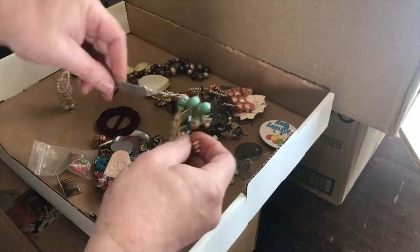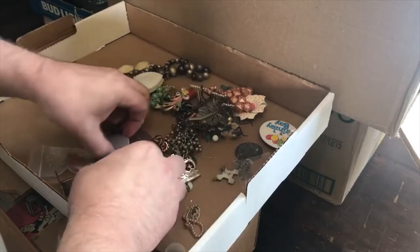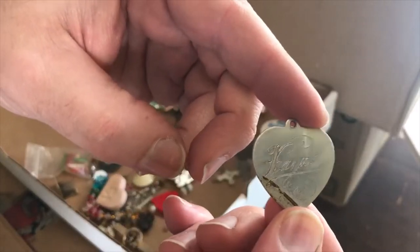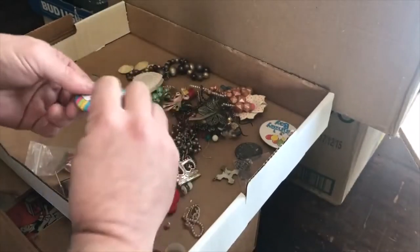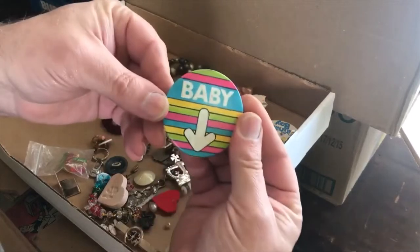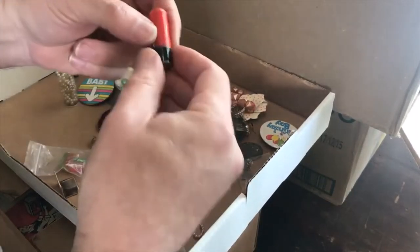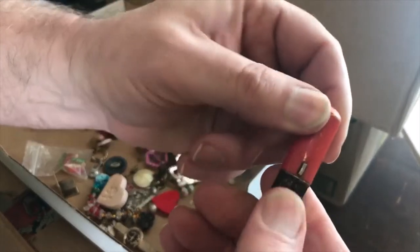Got a bracelet. Somebody loved a Wayne. Alright. Somebody had a baby. Alright, got a little mini lipstick by the looks of it. I'm assuming that's what that is.